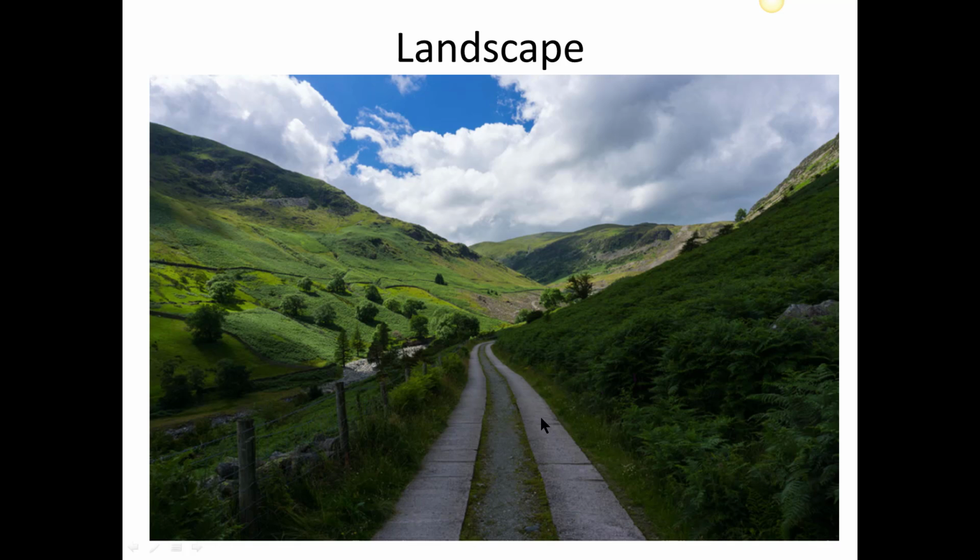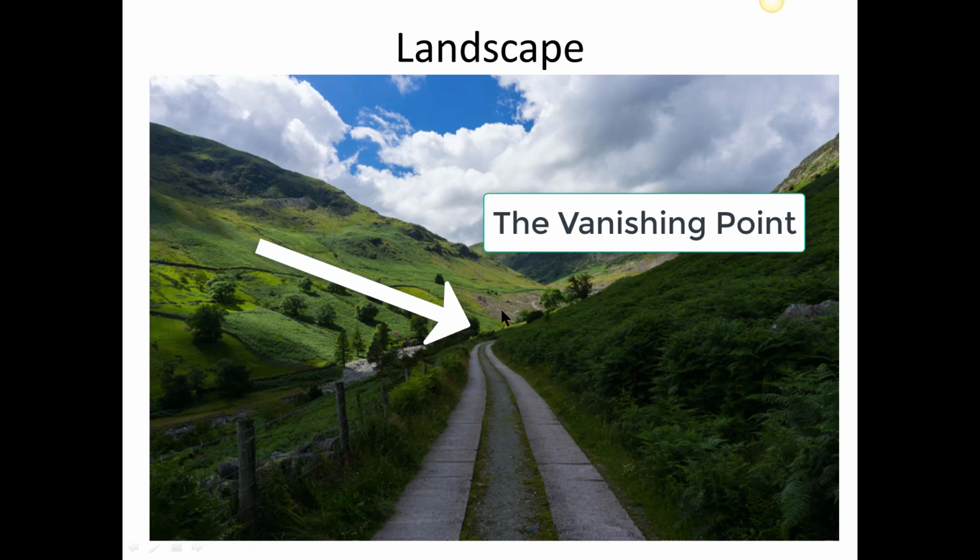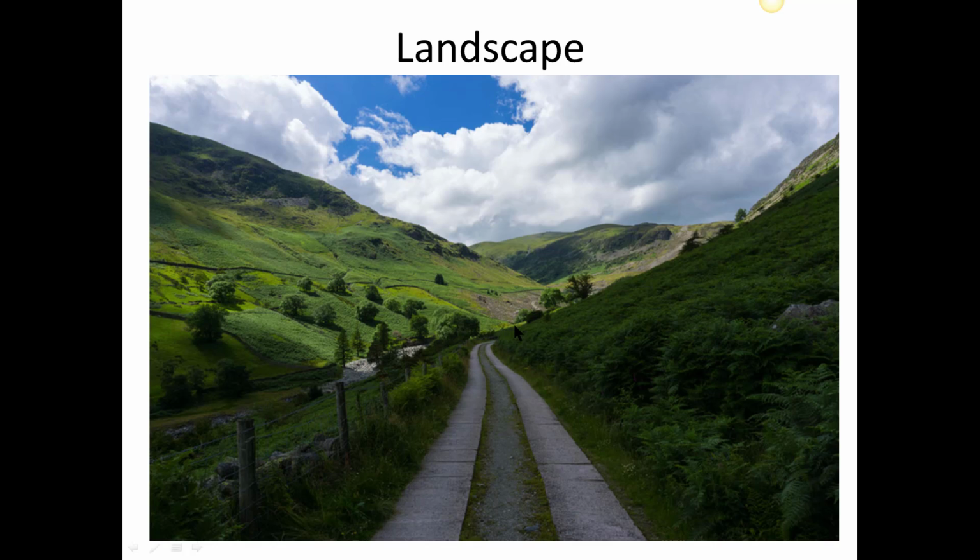Now another element to this is the composition, and that is this use of the space that disappears back here. This is called the vanishing point, and it's common like with a road or a railroad track. What it does is when you use it properly, it kind of creates a three-dimensional effect, which makes the picture kind of jump out. Very nice.